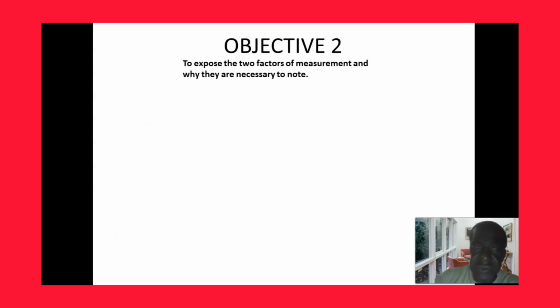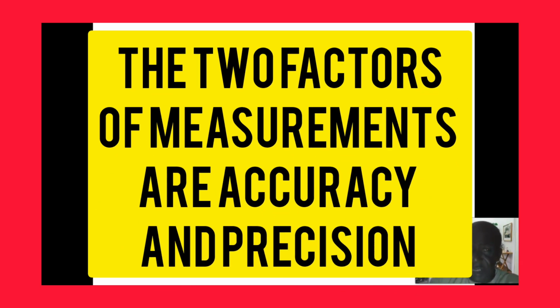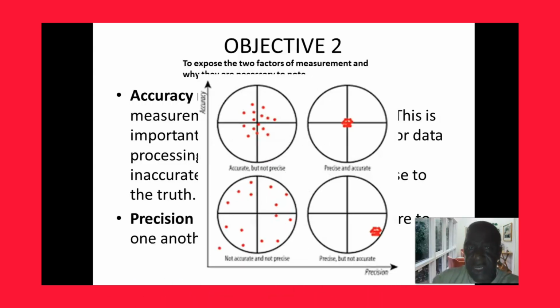Now, Objective 2 states to expose the two factors of measurement and why they are necessary. These two factors are accuracy and precision. Accuracy represents how close a measurement is to the true value. Precision measures how close results are to one another. So when you do so many tests and get so many results, you compare them to the true value and see how close they are. That's when you are precise.